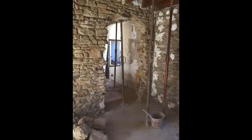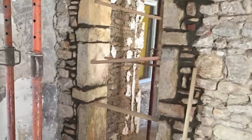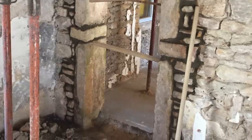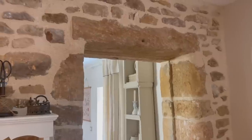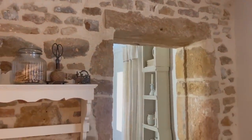One of the ways you can tell that so much traditional love was put into this home is how they finished the openings that they created in the walls. They didn't use concrete to make the lintel and the sides, but they cut the original stones from the region to size. I think it's absolutely gorgeous, and I'll show you when we do the tour of the house.